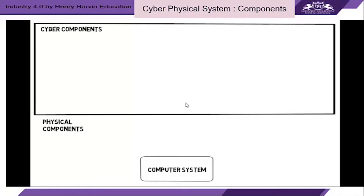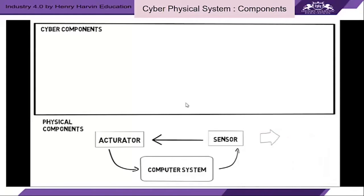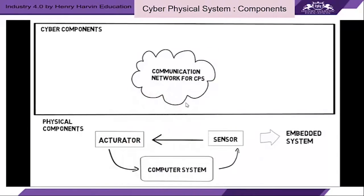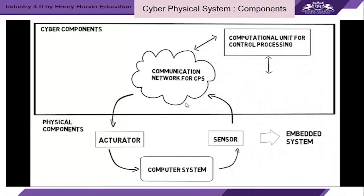These computer systems are used to handle a specific task. For example, in a car, an embedded system would be the ABS system to control the brake force. How does this work? These computer systems interact with the physical environment via sensors and actuators. As a whole, this is called an embedded system. In a cyber physical system, these embedded systems do not stand alone anymore. They share their data via a communication network like the internet with cloud computing. In that way, data from many embedded systems can be collected and processed. We can create a system of systems. Connected embedded systems can be controlled in a decentralized way via one computational unit. Here, data can be processed automatically or via a human-computer interface.